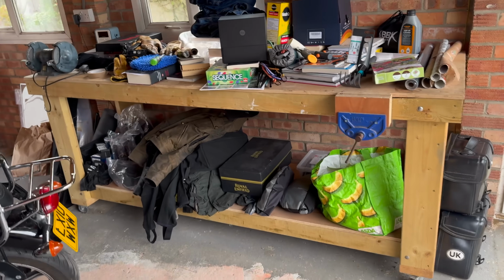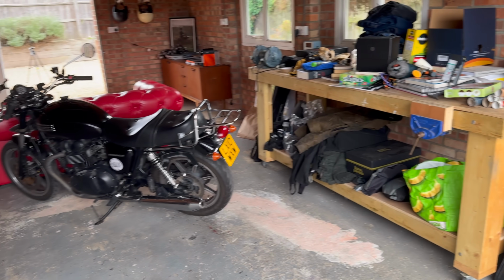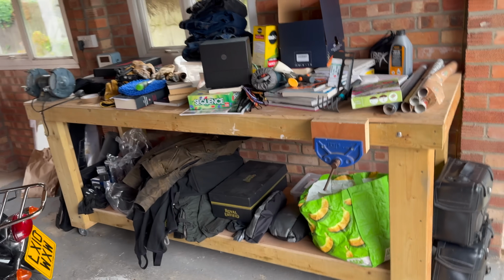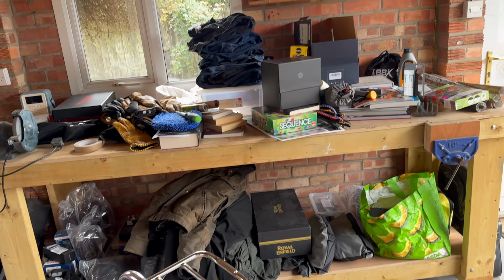This is a nice workbench because this garage used to be for someone who owned classic vehicles. So that's why they had a double-sized garage. There was a classic in here and they did a lot of work themselves on the cars. So you've got loads of stuff for workshop and bits and pieces. I just need to tidy everything away here.